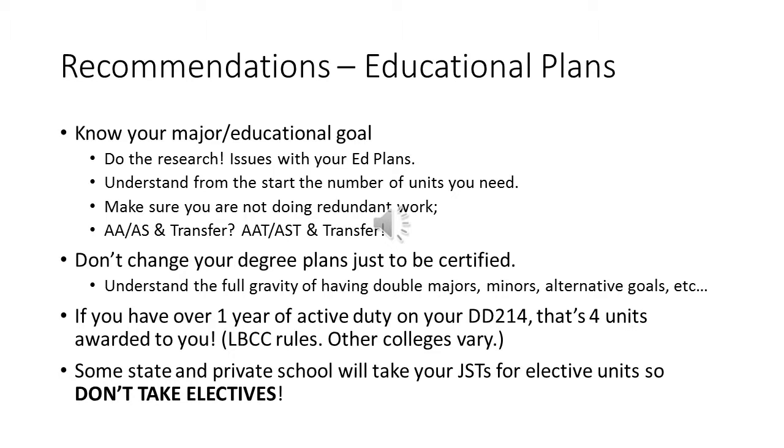Also, there are scenarios where you might want to take extracurricular courses, and I understand that sometimes it's better to enhance your education through other extracurricular courses. You might not want to get those certified, and there are always ways around it. My go-to is I have a student who is a criminal justice major who also wants to learn how to do silk screening, which is not a GE course. It's not required for his major. So as a certifying official, I'm not technically allowed to certify it.